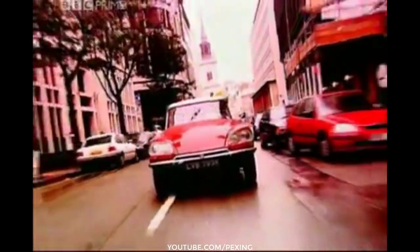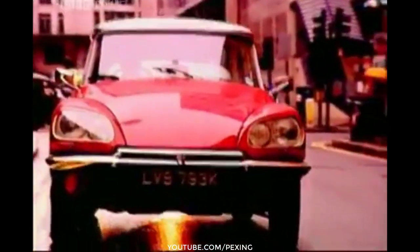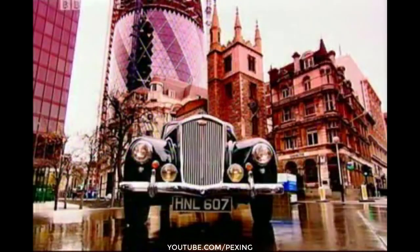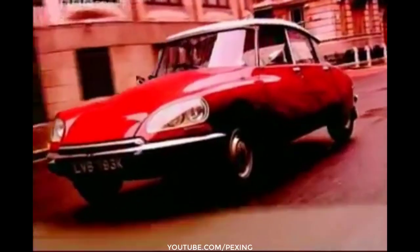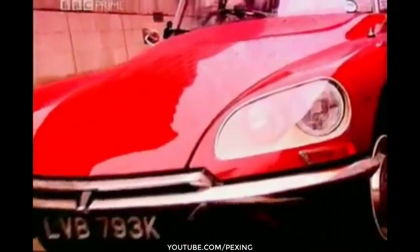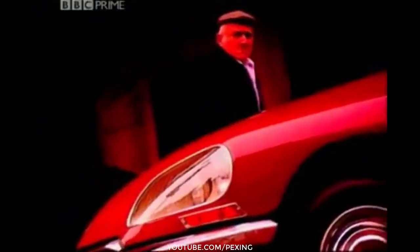Can you imagine having the creativity to sit down at your drawing board in 1955, when most cars still look like sideboards, and draw this as a car? It's genius.